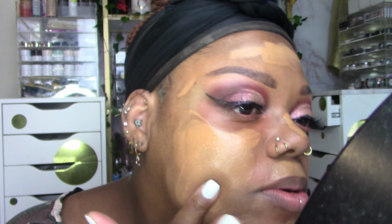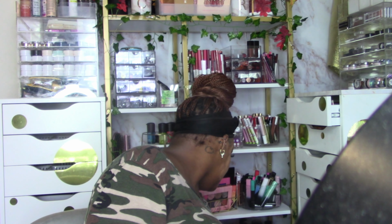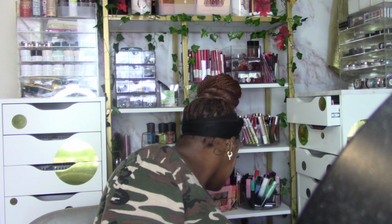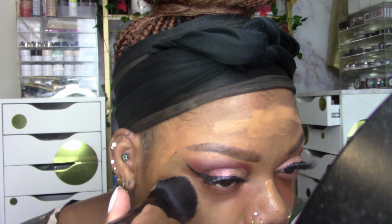Not be wasteful. Okay. I put this on with a sponge before, but I did not wet one this morning, and I don't feel like doing it now. So I'm going to use a brush. This is the Zoraya slanted powder brush, not Zoeva, Zoraya. But I use it for foundation. This brush came from Amazon, I think.